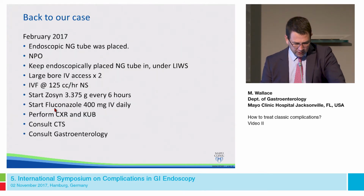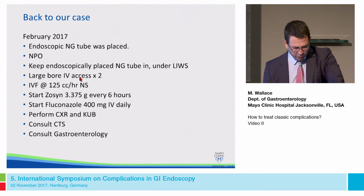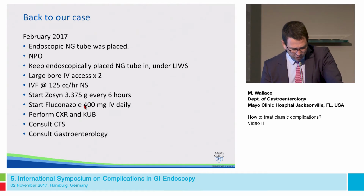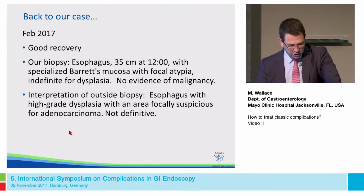The patient fortunately did well. We put his NG tube to low intermittent wall suction. We treated him with IV fluids, antibiotics. He actually had a little candidal esophagitis, which I didn't show you, so we gave him some fluconazole as well. And we followed with serial chest x-rays and KUBs. We consulted cardiothoracic surgery and our inpatient gastroenterology team.